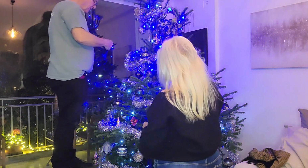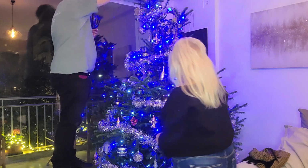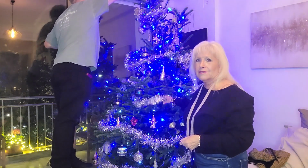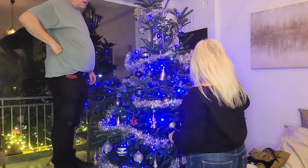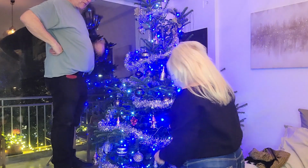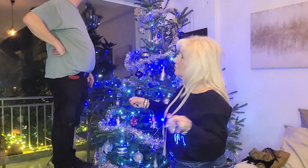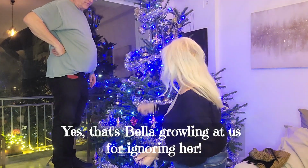Well, I think it needs more balls. It just doesn't look like it has enough of something. And I'm not crazy about the garland stuff. But you get to a point where you just say, that's good enough. Enough. And so I don't know if I'm gonna spend more money and go buy more balls. If I see some ornaments that look interesting, I may pick them up. Okay.